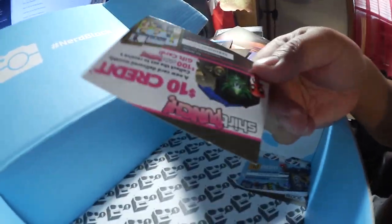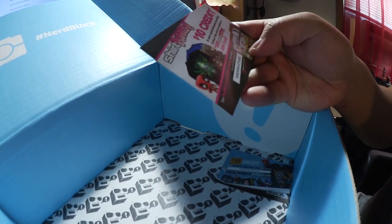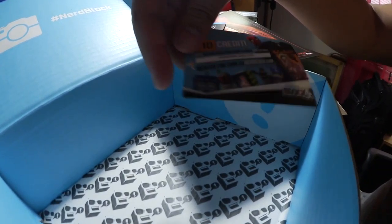But, you know, they have a lot of other stuff. Saw Wolverine, I got excited. Oh, that's dope. This is dope. But they always send us little credit things, stuff like that. Oh, they sent two.